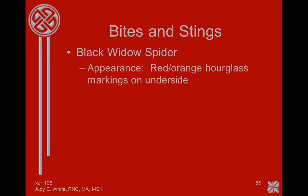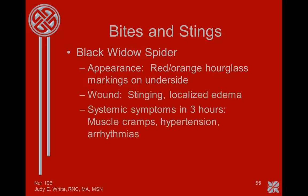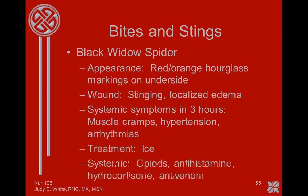I'm sorry, I don't know where the pictures are that go with this one. There should be pictures. Black widow spider, you've heard about him. Systemic reactions: muscle cramps, hypertension, arrhythmia. Treatments: ice, and we give them the antivenom.